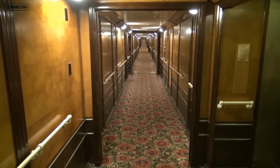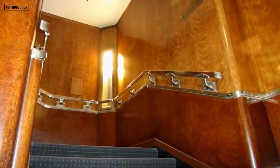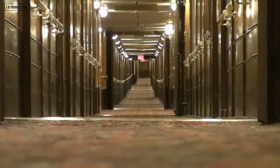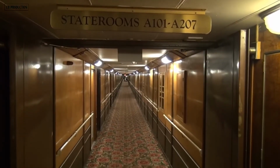She was called the Ship of Beautiful Woods. 56 different woods were used on board the Queen Mary, and it even shows in the long, almost endless corridors and stairways. Beautiful wooden panelling. The ship is built with an arch or bow shape. It's referred to as shear-to-deck construction and gives the vessel extra strength and flexibility when travelling across the waves.